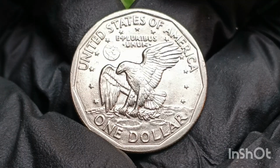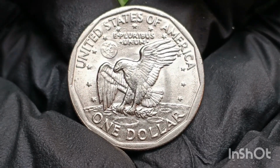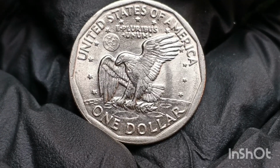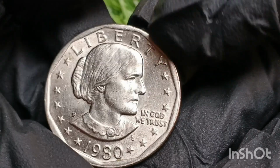Higher values are possible for coins with rare errors or exceptional eye appeal. Some collectors seek out notable die varieties or mint errors. These error coins are often worth significantly more depending on severity and demand.